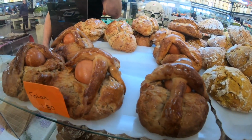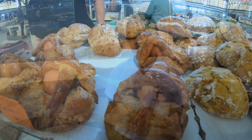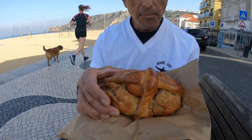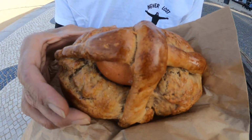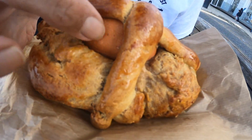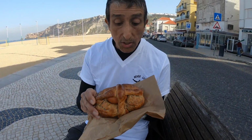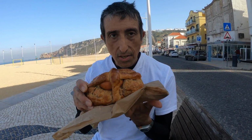Is that a whole hard-boiled egg inside? And I'm going to attempt to eat this little pastry here that I've bought. I don't know exactly. There's a hard-boiled egg right here in the shell, and it's surrounded by this pastry. So it looks to be a pastry. Let me see how this goes.